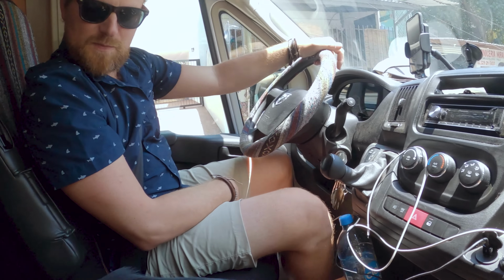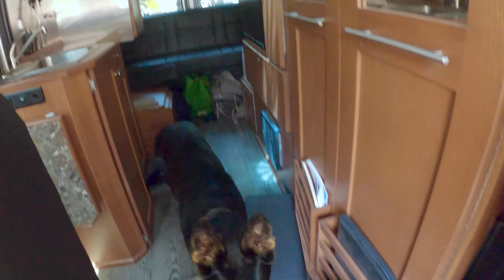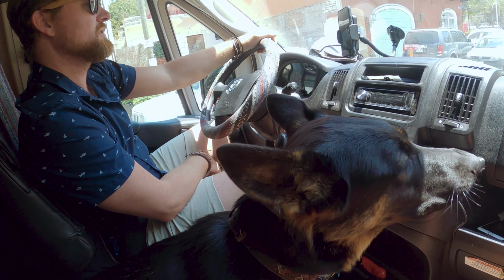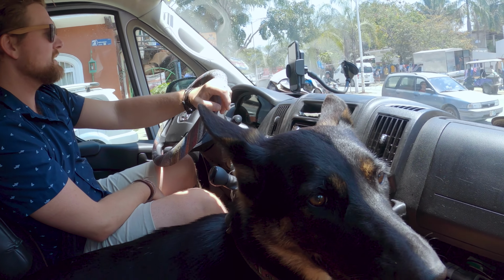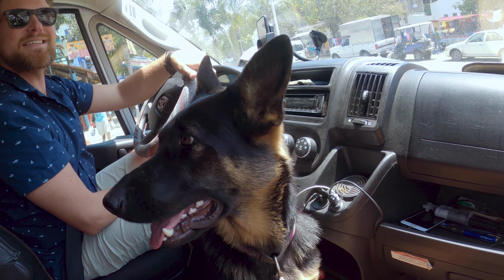Cora, where's a parking spot? Find it. Parking spot. Find it. I need a 25 footer. Show me. Where's the parking spot? Find it. Yeah, I know, it's a classic. Not in this town.